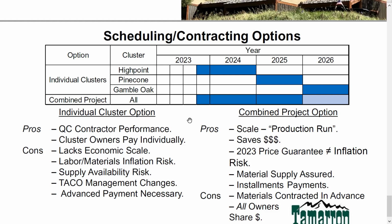And I could add color to that if we want to get into that today. But with a 2023 price guarantee, there's no inflation. That's the inflation price guarantee for materials. What about labor? Same. Ross is willing to guarantee the labor cost over 3 years. He's betting he can get it done in 2 years. And we've seen what inflation's done the last year. That could be a very material matter.